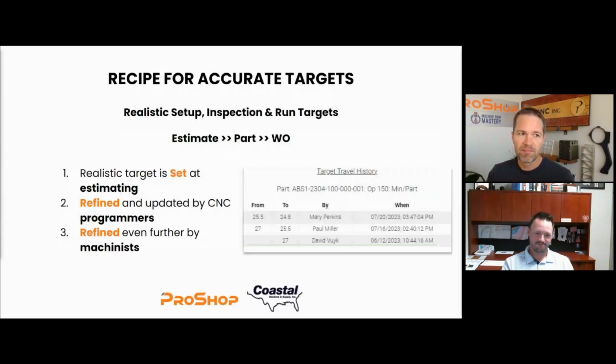And the other part, not to do with scheduling but a really important tip, is that when people see unrealistically low targets, it's demoralizing for them. If they're wondering how in the world they're going to set this job up in an hour when it's clearly a 4 or 5 hour setup. So when you're estimating, don't sharpen your pencil by dropping the hours. Do it with margin. Put in the most realistic targets always for setup, inspection, and running, or any other things you need to do.